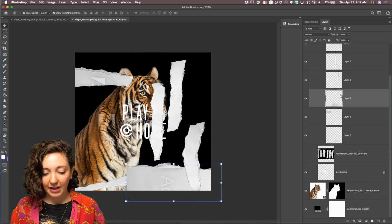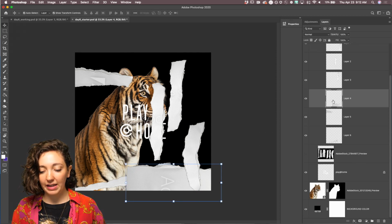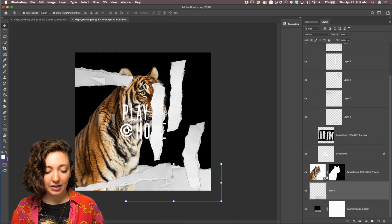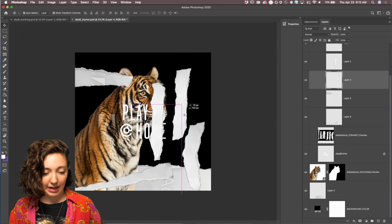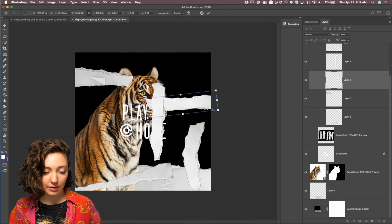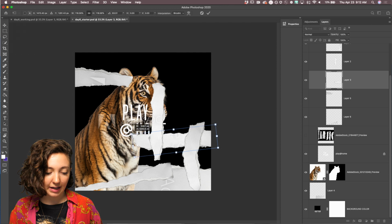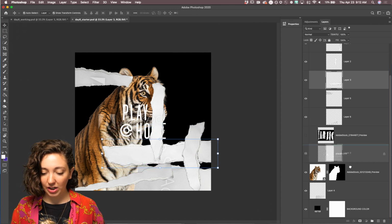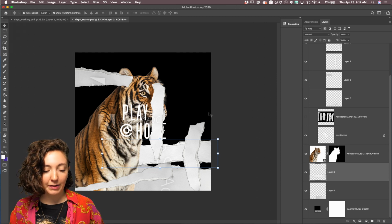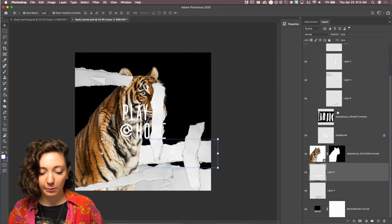And then we can start playing with in front and behind of the tiger. So I could drag this below the tiger layer so it's behind it. Maybe I will do this one also behind, to make a nice background, commit that change, move it below. So we can place these however we would like.